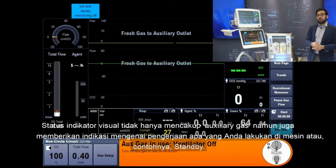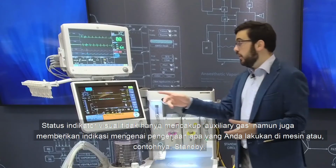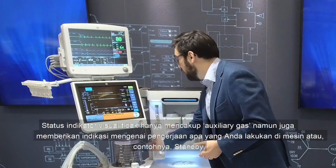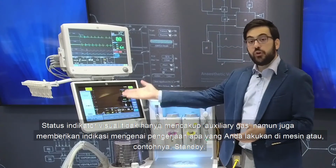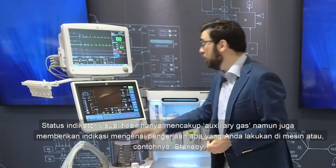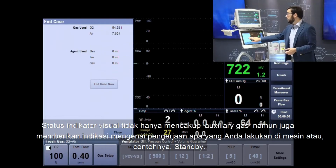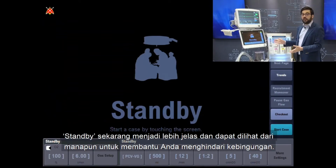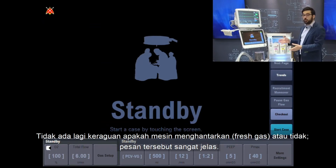Visual status indicator does not only cover auxiliary gas, but will give indication of what kind of operation you have to make on the machine, or, for example, standby. Standby that is now very clear and can be seen from everywhere to help you avoid confusion. There is no more doubt if the machine is delivering or not. The message is very clear.